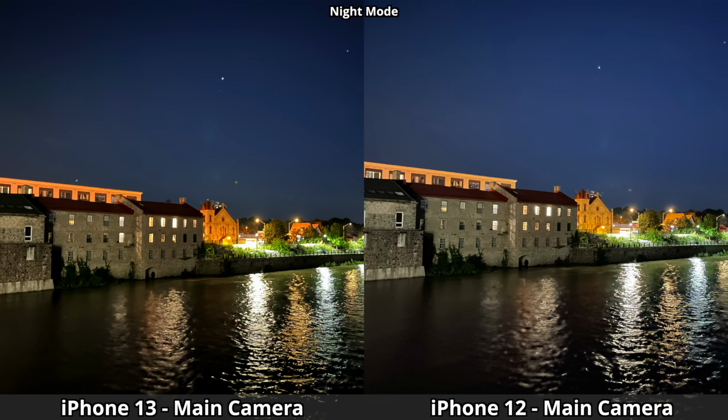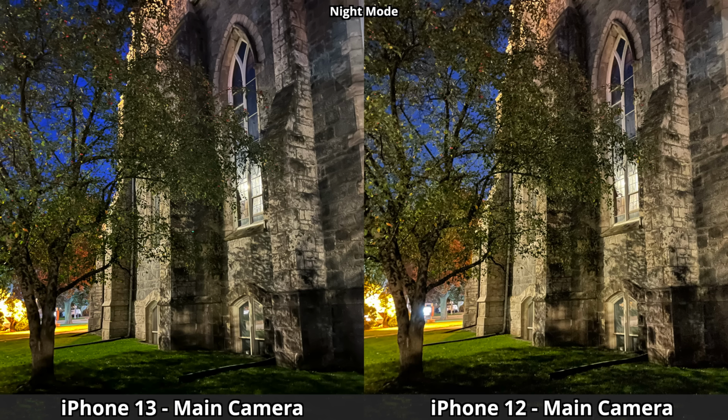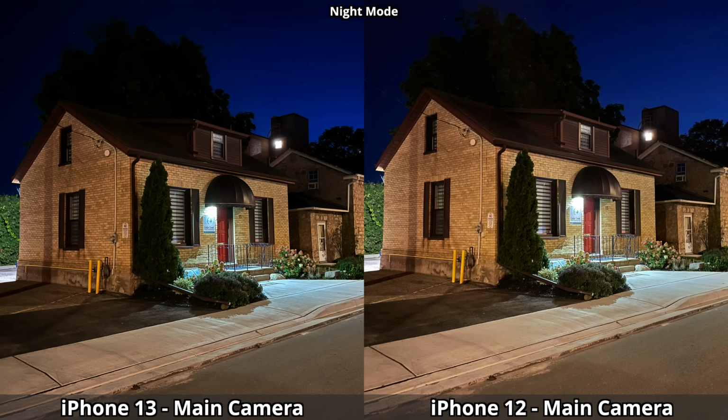Honestly, the only difference I've noticed here was when taking pictures. Whenever you're taking pictures with the night mode, the iPhone 13 does take those pictures faster. It takes like a second, where with the iPhone 12 it takes like 2 or 3 seconds. So it is faster to take pictures with the iPhone 13.